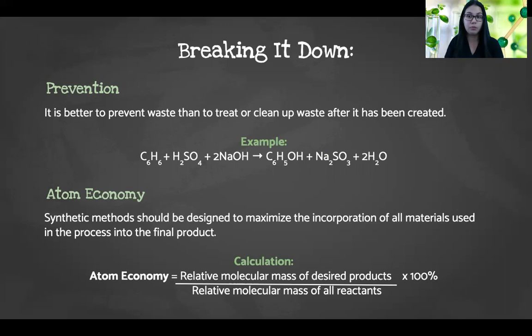It is the second design principle of green chemistry, and it upholds that synthetic methods should be designed to maximize the conversion of all materials used in the process to the final useful products. It can be calculated by dividing the relative molecular mass of the desired products by the relative molecular mass of all the reactants, and then multiplying by 100%. The closer the calculated value is to 100, the less waste there will be.